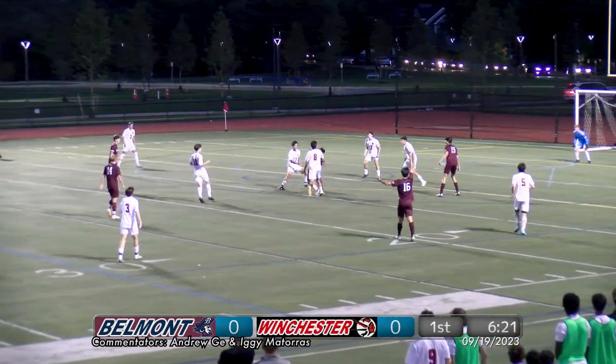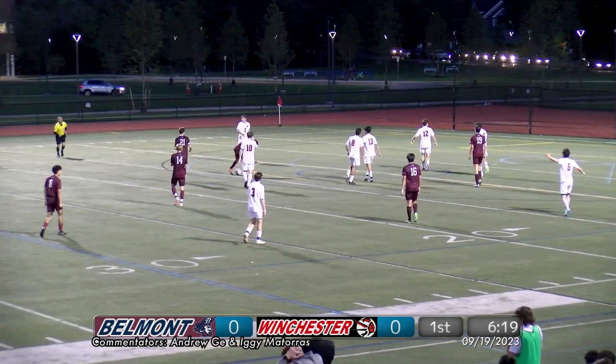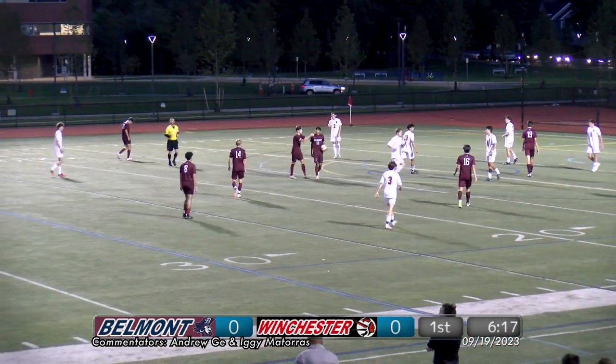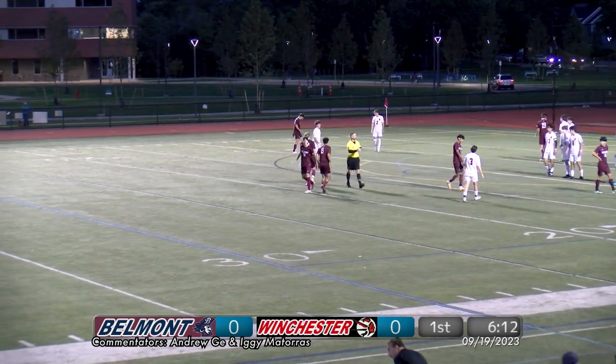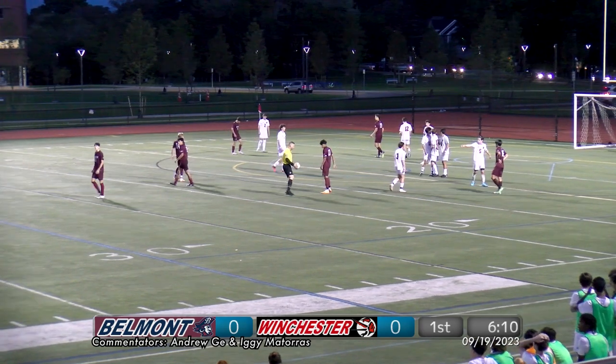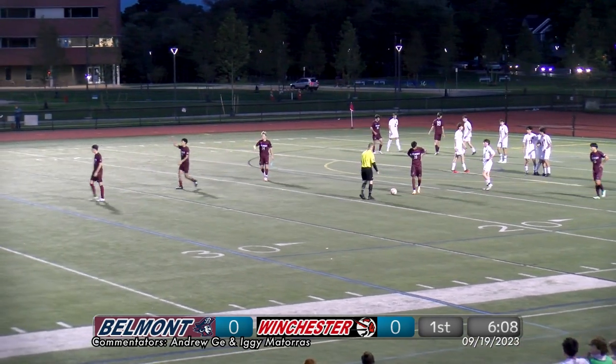What can he do out of this? Can he get a shot off? Oh, and high kick. High kick. Foul for Belmont. Set piece. We know what Satchel can do with these. This is very high probability to be a goal. He did this during Summer League for St. John against St. John's, and, you know, you just love to see it.